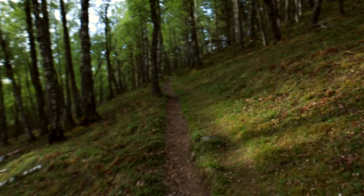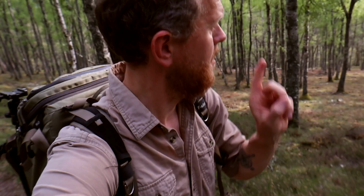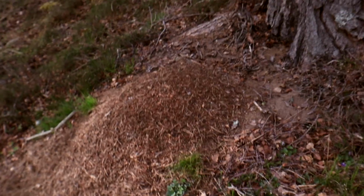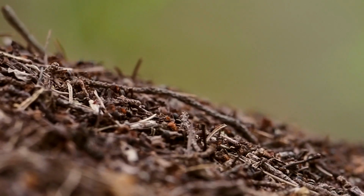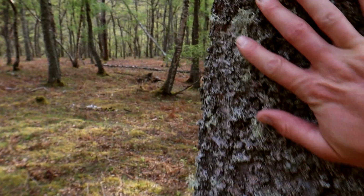There goes the woodpecker just now. This forest is just so lively. Now that's very close. The nest that I found is down here. So it might be one of the adults out finding food or something like that. Okay, down here. Big ant's nest. Flying up into the nest there.